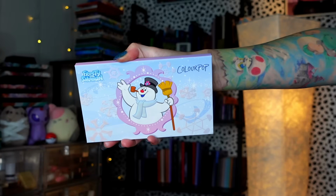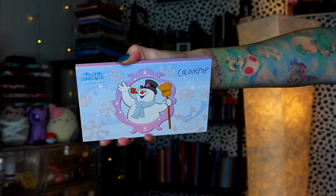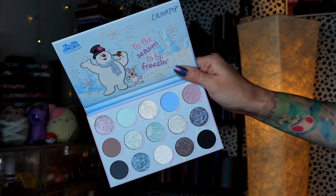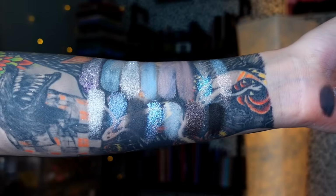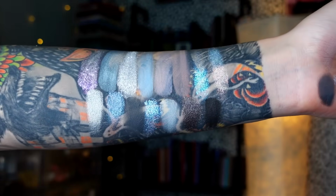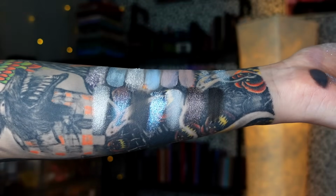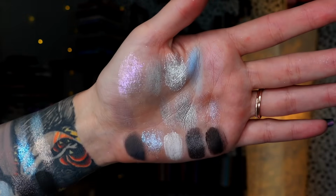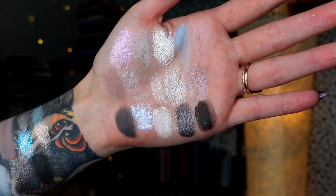It's very fun. And last but not least, of course, we have the Frosty the Snowman palette. I'm wearing it today. It is a winter dream. I love cool tones. I love the sparkle. I love the shimmer. And I feel like pictures do not do this one justice. When I first saw pictures of it, I was like, it's a little subtle and muted. But when you see it in person, there is so much shifty sparkle happening everywhere. I feel like it's so much more dimensional than I expected it to be. It is gorgeous. There are some more pressed glittery type shades in here, but everything is so good.